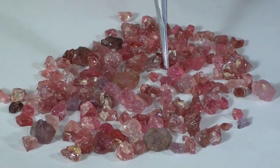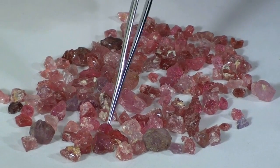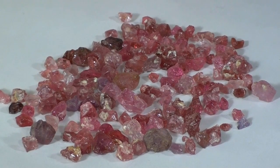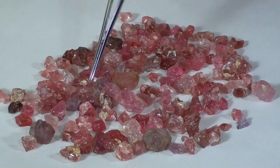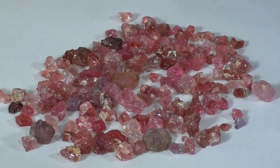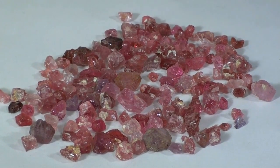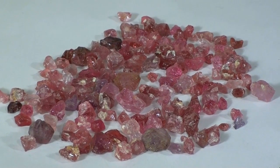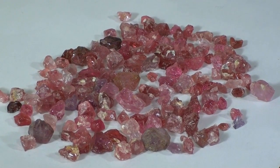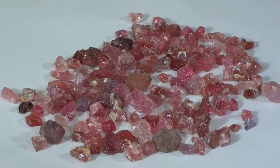So let me show you some of the rough that comes out of the ground to give you an idea how the life of a gemstone starts. Here you can see a selection of what's known as Mahenge spinel. You can see the selection of colours here. There's pinks, there's a slightly purply colour, and this is what it comes out of the ground looking like: shards of broken glass.